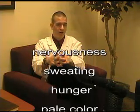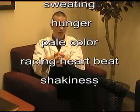If you are lower than 70 milligrams per deciliter before a meal, your glucose may be too low, and you may feel effects of hypoglycemia or low blood sugar. Symptoms include nervousness, sweating, hunger, pale color, racing heartbeat, and shakiness. Ask your pharmacist what to do should these symptoms occur. If your blood glucose is above 130 before a meal, or above 180 2 hours after a meal, sugars are not being well controlled by your current diet or medication regimen. This is when harmful consequences can occur from chronic high blood sugar readings.